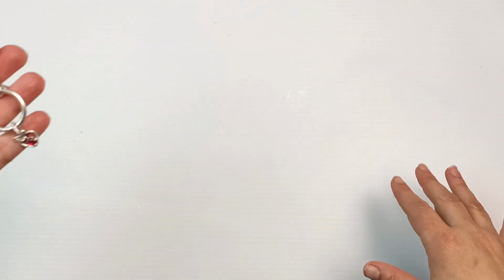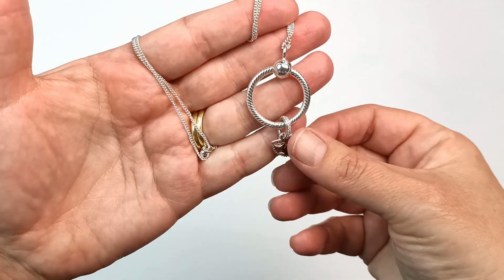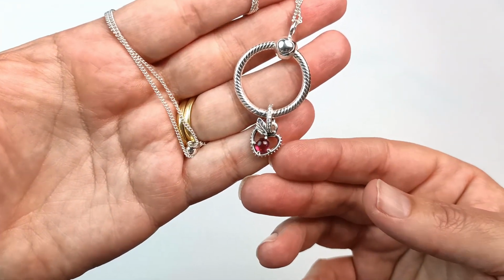First up, and it's not an art supply, but one of my friends bought me this gorgeous little necklace from Pandora, and it's one of those ones that you can add extra charms to, so I will be doing that in the future, but I just love that. I think it's so pretty, and she knows I love red.